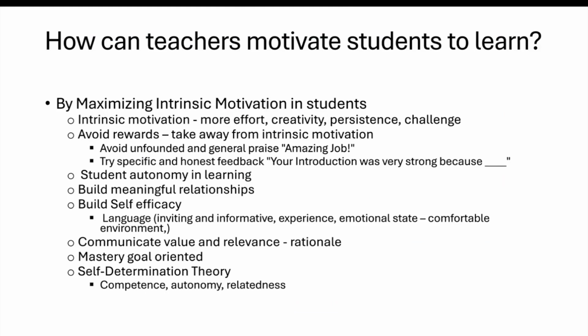So being intrinsically motivated, compared to extrinsically motivated, which is when an external factor is motivating you to do a task. Intrinsic motivation sees students put forth more effort, more creativity. They persist more in the face of challenges, and they seek more challenging work in their lessons. So it's also very important to avoid rewards, because they do take away from intrinsic motivation.